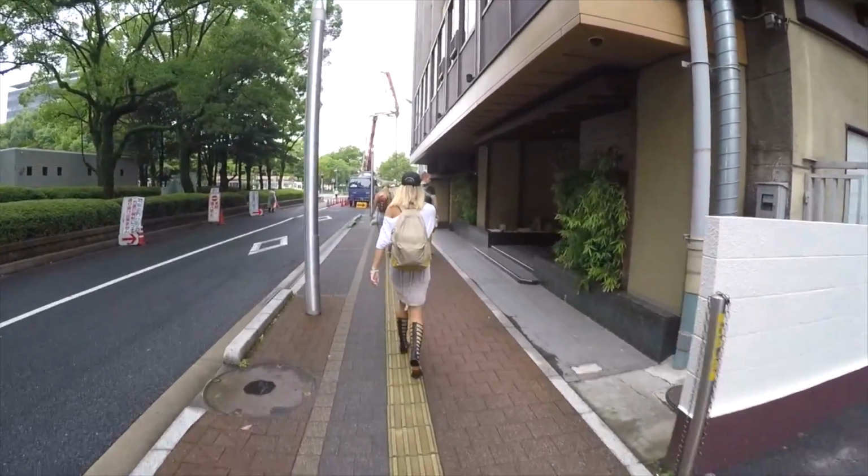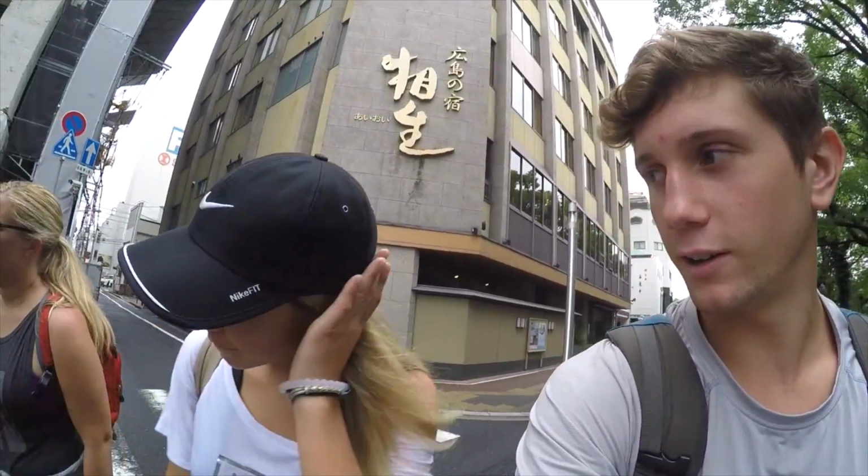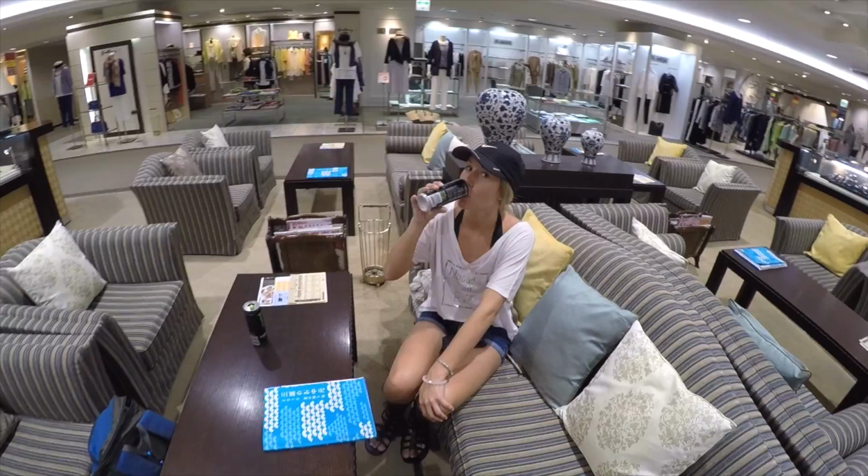We are heading back to the train station, and today we're going to go to Osaka, which is our last stop of our tour across Japan. Enjoying our last few days of our massive trip across Asia. Isn't that right, Turkey? Squirty says yeah.